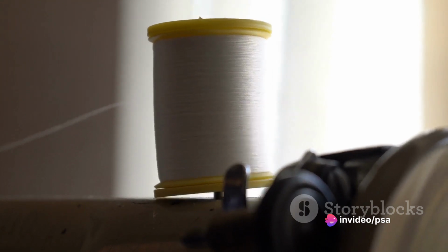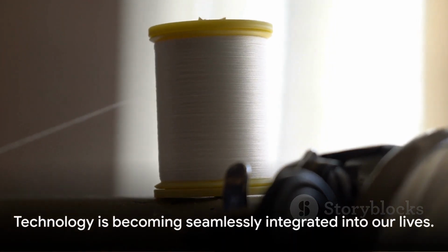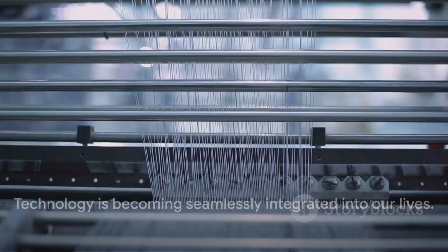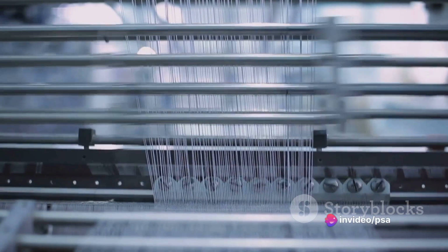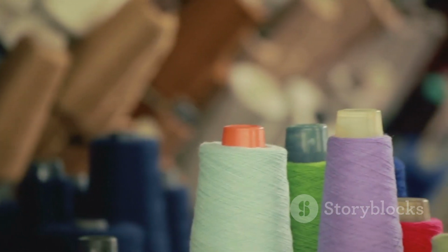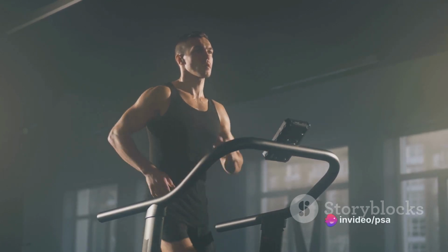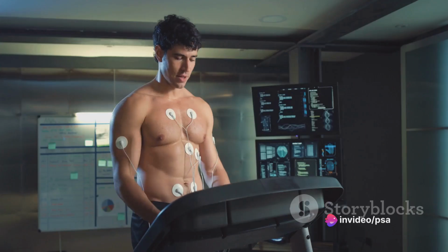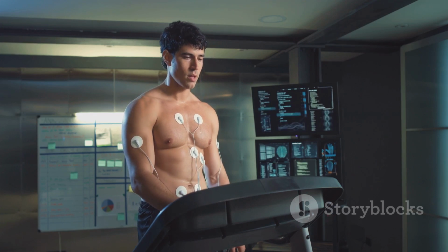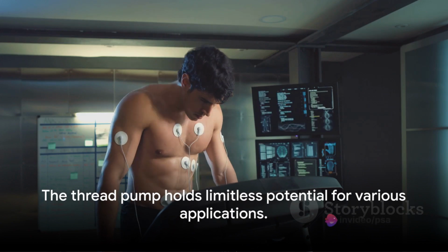This thread pump is a perfect example of how technology is becoming increasingly integrated into our everyday lives. It's not a bulky machine that you can see or hear. Instead, it's a silent, unobtrusive thread, seamlessly woven into the fabric of our clothing. But the thread pump is not just about its discreet and innovative design. It holds immense potential for a wide range of applications. From enhancing the performance of athletes to revolutionizing temperature control in clothing, the thread pump is set to change the way we interact with technology. It's not just a thread, it's a silent, vibration-free pump woven into the fabric. And its potential applications are as limitless as our imagination.